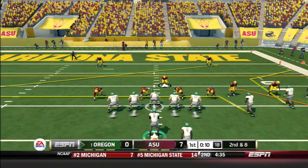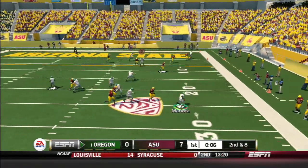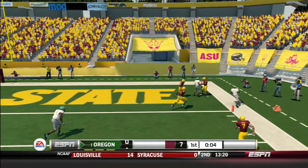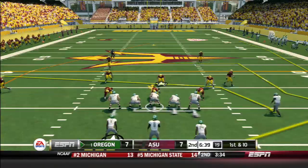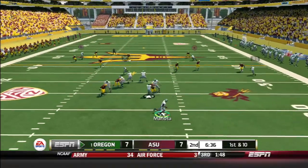Now 2nd and 8 as we close out the first quarter here. Last play of the quarter. Marcus Mariota scrambling, and he's gonna find B.J. Kelly racing across the end zone. Gets a foot in bounds, and we tie the game 7-7.